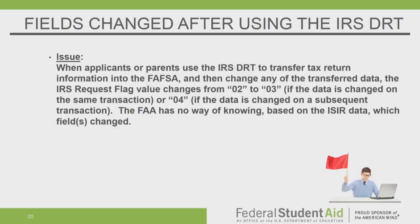As we talked about it, it occurred to us that we should not be focusing just on rollovers because people do change other fields. We've actually found that the field that people change most often after transferring their data using the IRS data retrieval tool is taxes paid, which makes no sense, and yet they do it anyway. So our overall issue is that people use the IRS data retrieval tool, they transfer their data back, they change something. If they did it on the initial application, it changes the IRS request flag value from a 2 to a 3. If they do it on a subsequent transaction, it changes it from a 2 to a 4. You don't like either of those flags because you have no idea what they changed.